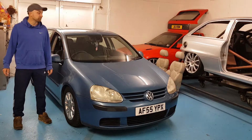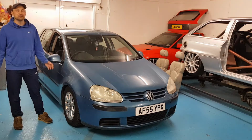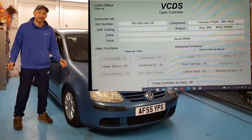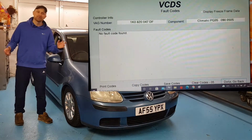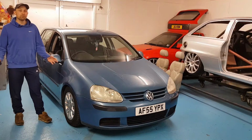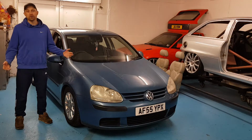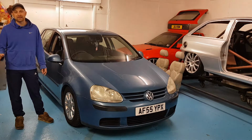So the first thing I did when the air conditioning stopped working, I plugged in the VAGCOM just to see if there were any fault codes, because all these Volkswagens and Audis are really common for the pressure sender failing and then that cuts out the aircon. So I plugged it in, did a scan, but there were no faults whatsoever. So the next port of call is usually it's out of gas. There's a little leak somewhere, which is quite common on older cars like this. The little seals might have a tiny little pinprick, and over a few years the gas can leak out.